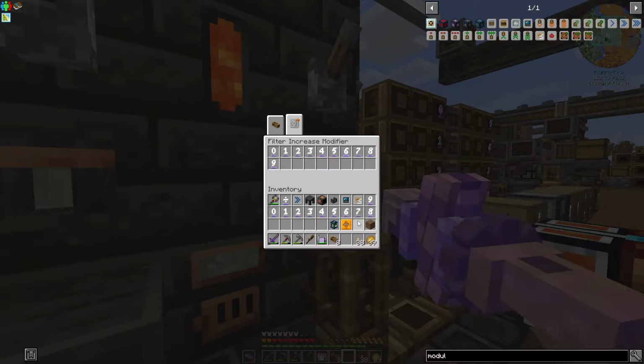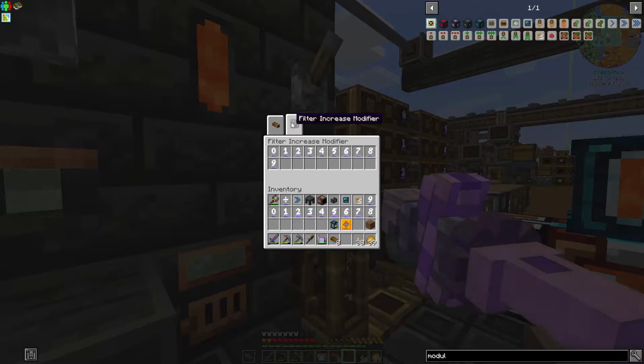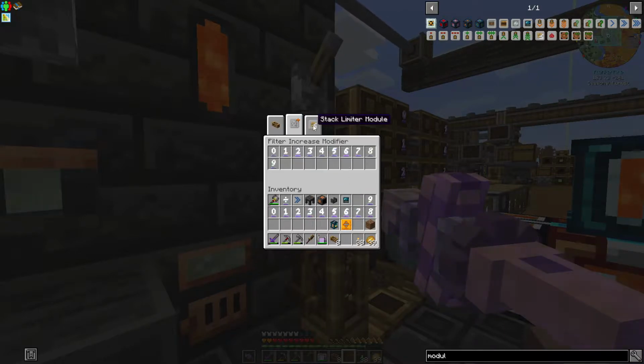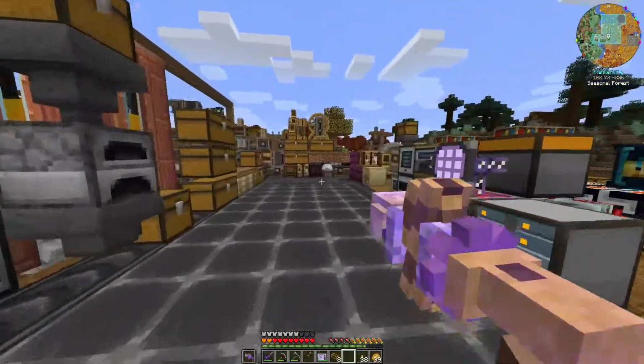And then, let's see here. We need a retrieval. Might as well grab all the speed module in here. Or no, we're not going to be able to, because we're going to put the stack limiter in. And we'll say, we can only put so many, so why don't we do 2? No, 5. I think 5 will be good. Limit to 1 stack. Just try that at first.